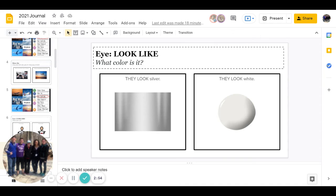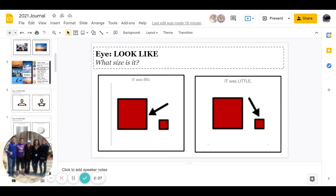Great job. Next is what color is it? Do airplanes look silver, or do they look white? Go ahead and pause to answer. Great job. Next is what size is it? Are airplanes big, or are airplanes little? Go ahead and pause to answer.